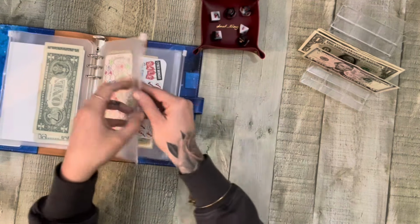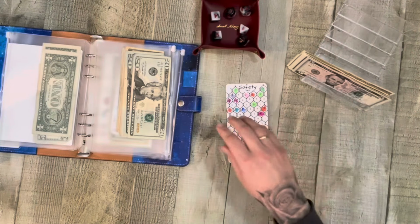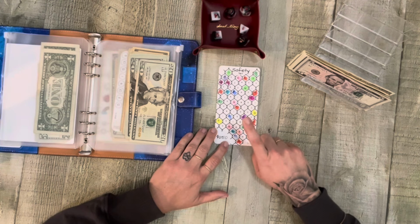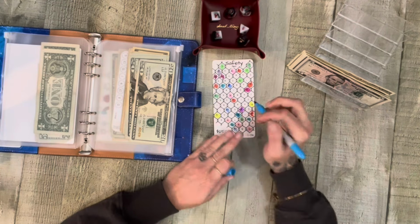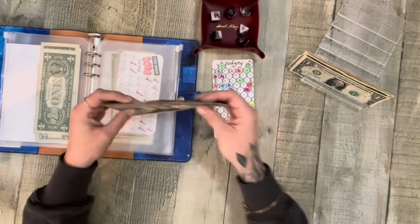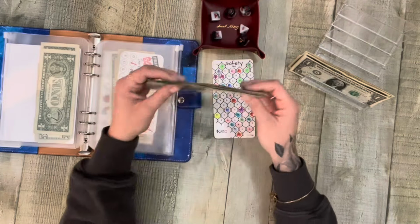Okay, safety net. Let's see what we have. 5, 6, 7, 8, 9, 10, 11, 12. So, let's do a 4. So 4. And then I'm gonna put this 1 back and take this 5. Okay, so safety net is at 20, 40, 60, 81, 10, 20, 35, 45, 55, 6, 7, 8, 158.